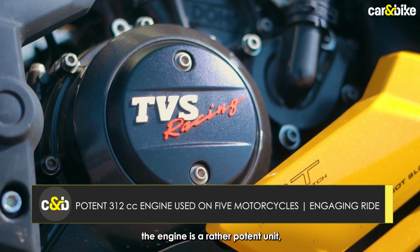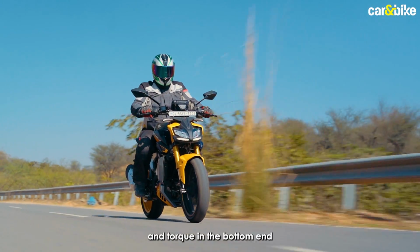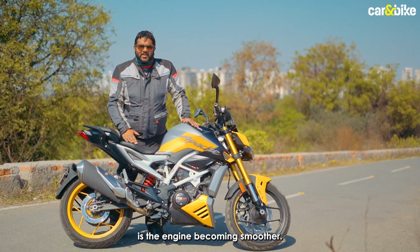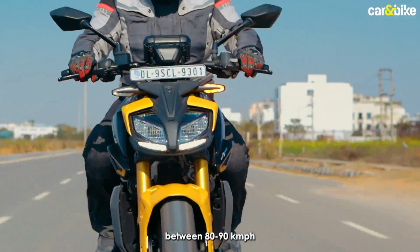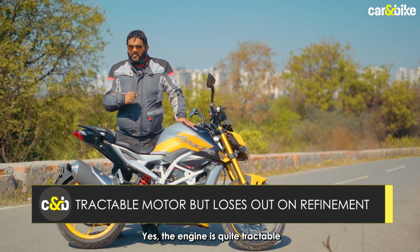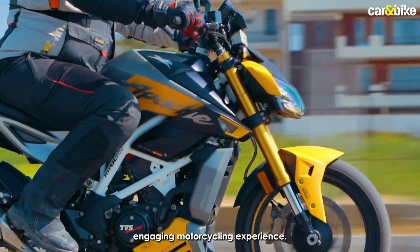No doubt the engine is a rather potent unit, making for quick acceleration and solid power and torque in the bottom end and the mid-range. The ride experience is rather engaging. But what we would have liked to see is the engine becoming smoother. Currently, it does emit vibrations between 80 and 90 km/h and at RPMs of 6500 to 7500. Yes, the engine is quite tractable and offers a decent top end too, but the vibrations rob you of that exciting, engaging motorcycling experience.